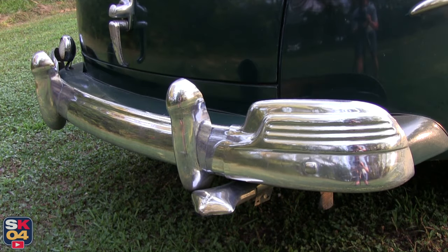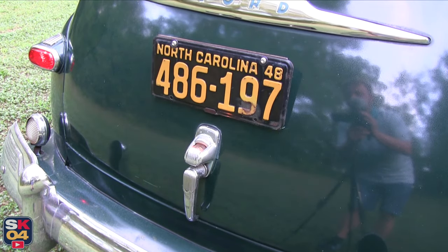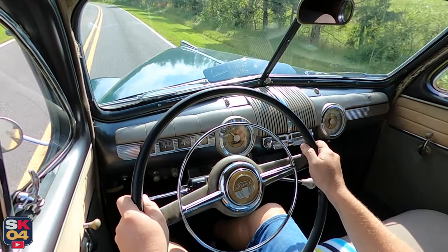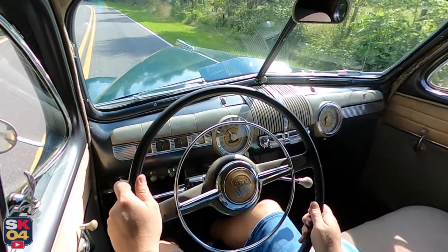The Super Deluxe had full body trim and more interior features. It also offered a greater choice of body styles. While the Deluxe was offered in 3 body styles, the Super Deluxe offered 6, including a station wagon and a convertible. This body style was referred to as the Tudor sedan.